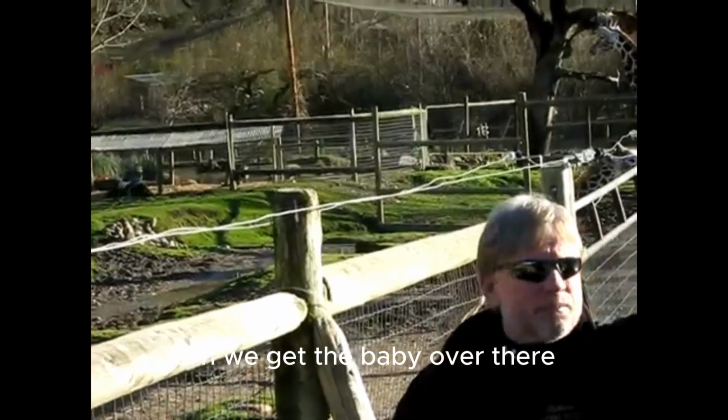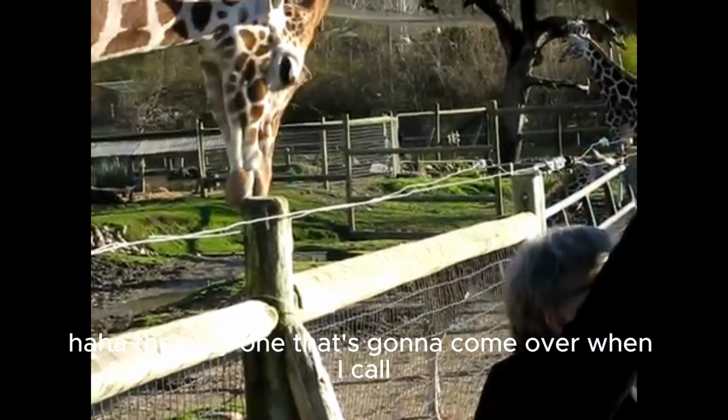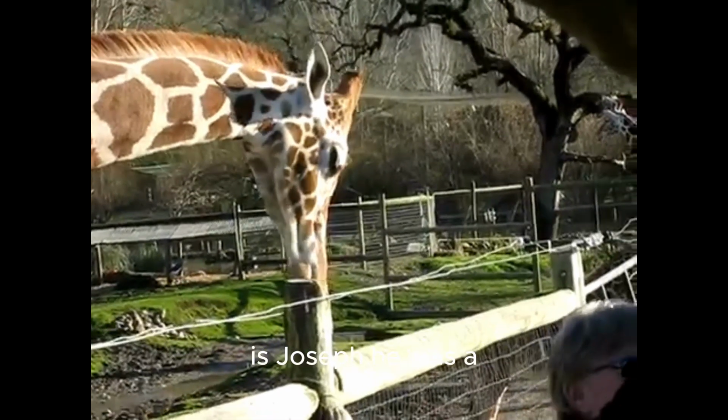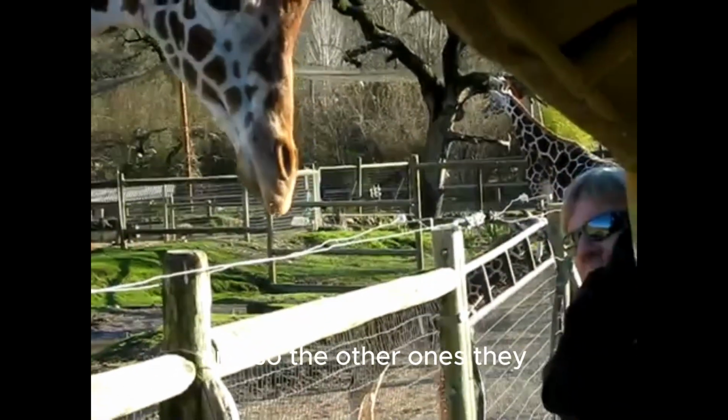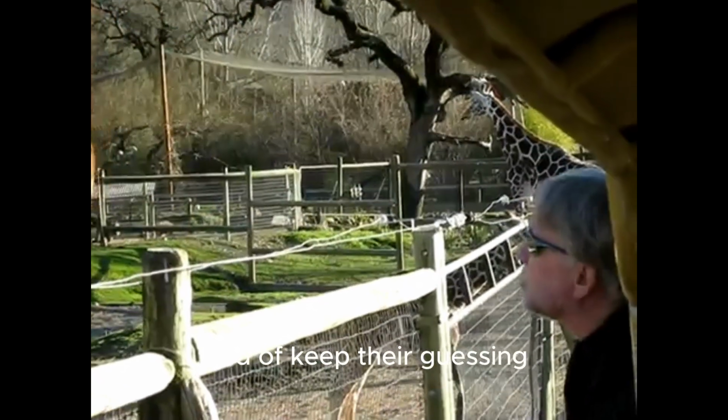Can we get the name? He's the only one that's going to come over when I call. He was the one that was brought over. So the other ones, they know to kind of keep their distance.